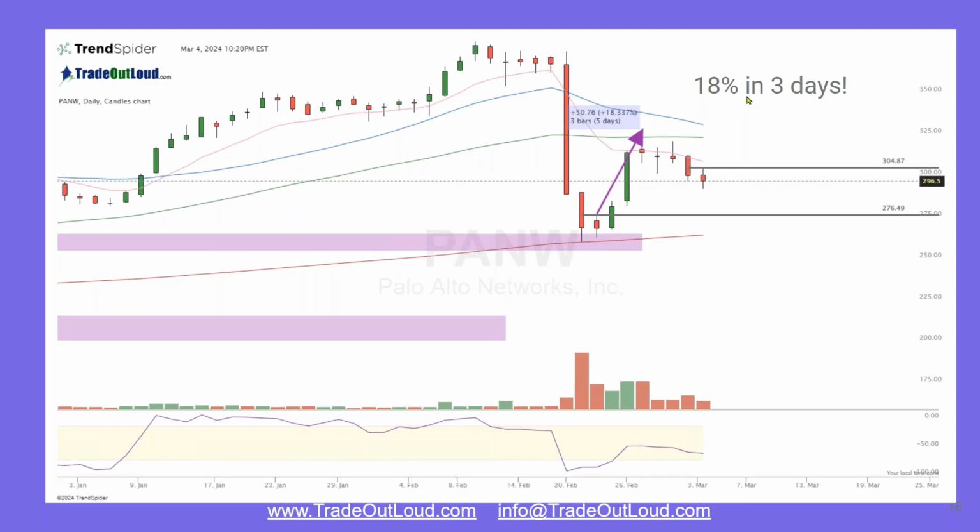So remember at the beginning of the presentation, I was telling you guys that even if you're in your late 50s, 60s, or even the 70s, you still have time to build up that portfolio. Remember what I said about that 8% or 10%? Well, think about this, that 8% or 10% is in a year. This is in 3 days, and moves like this happen in the market all the time.